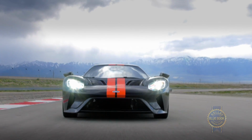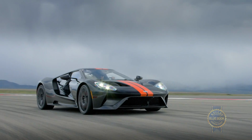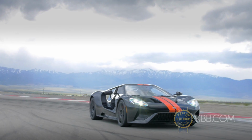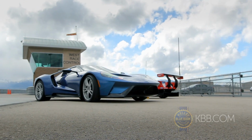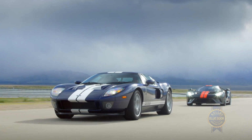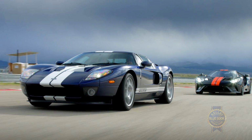Of course, all of this comes at a cost. At over $400,000, and with only 1,000 set for production, the chances of driving one, let alone owning a new Ford GT, are quite low. Throw in the car's striking bodywork and budding race pedigree, including a win at Le Mans, and it's likely to follow the earlier GT's path toward increasing desirability and value in the coming years.